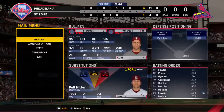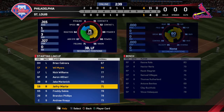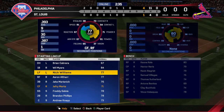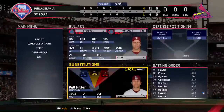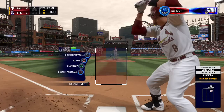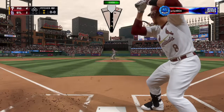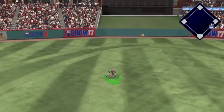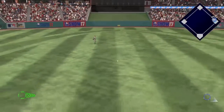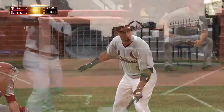Stepping into the box. Jed Lowry. He'll get things started now in the bottom of inning number 8. Lowry. Hit hard towards center. That gets down, and he's got himself a base hit. So the inning's underway with the Cardinals getting their leadoff hitter on base.